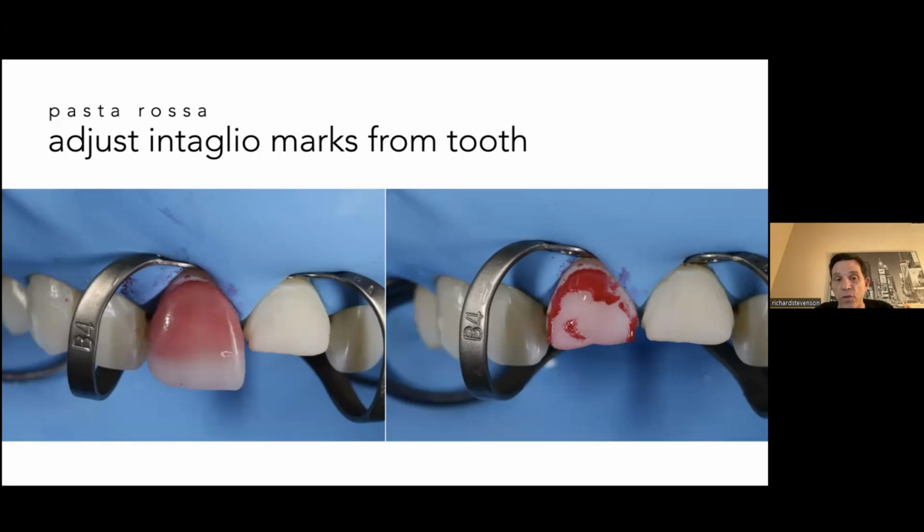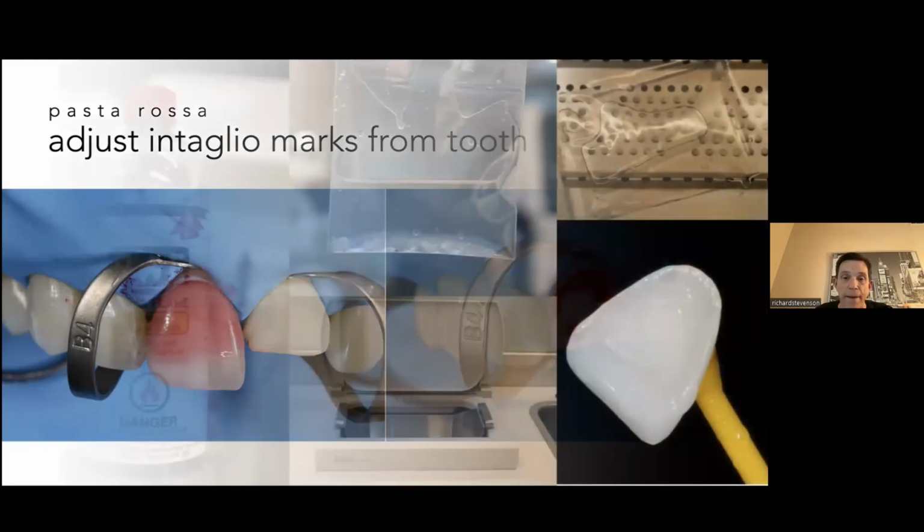So here's a word to the wise. If you want to use pasta rasa, you must have a steamer. You must. You can scrub this for an hour. You can put it in ultrasonic and you will not get this out of the veneer. It's going to be in little crevices and you'll have this little pink dot showing through your final veneer if you don't watch out. Okay.